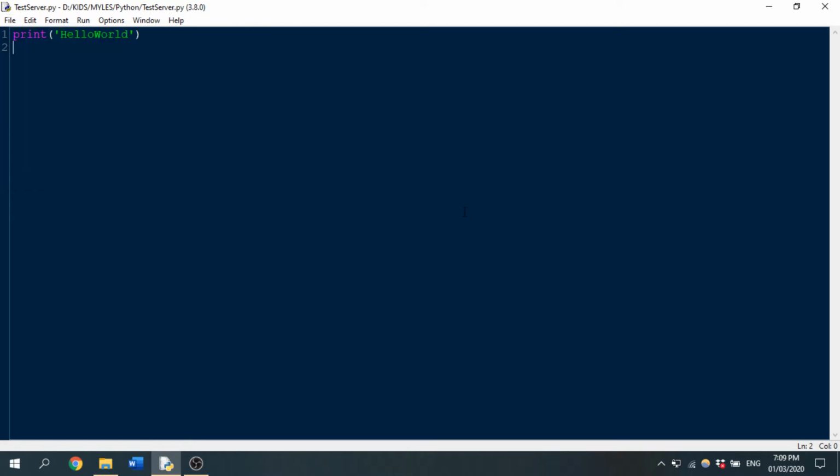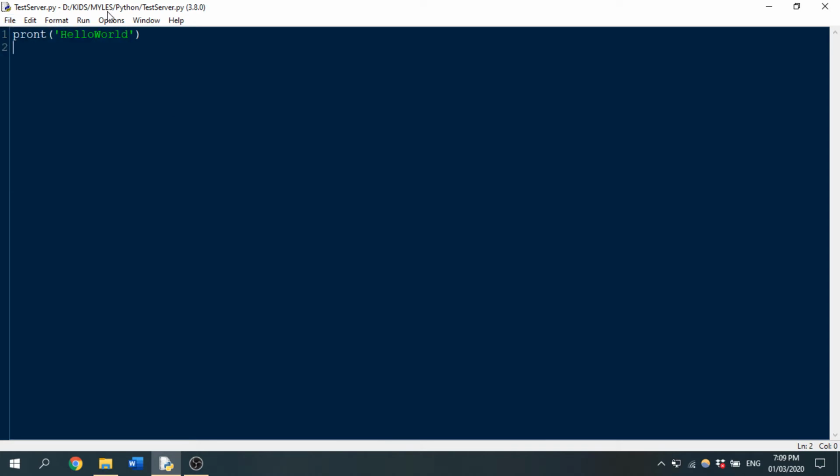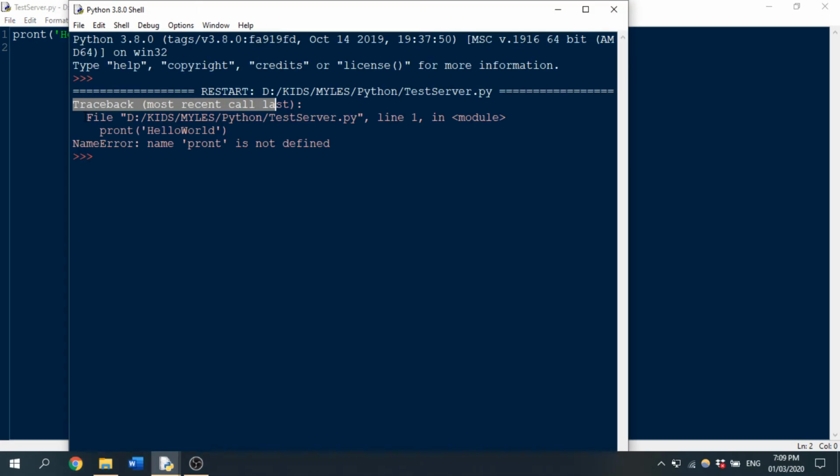Next in this code is errors. Sometimes programs don't work the first time, but they can always be fixed. When the code for a program isn't entered correctly, Python will display an error message telling you what has gone wrong. Like typing front instead of print, then saving it with Control S or File, then Save, then running it. It is not going to work. It tells you Traceback, most recent call last, then the file where it is stored, line 1, in module, front, hello world. This is what is wrong. It has to be print to show the hello world.